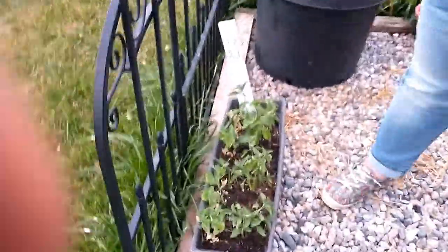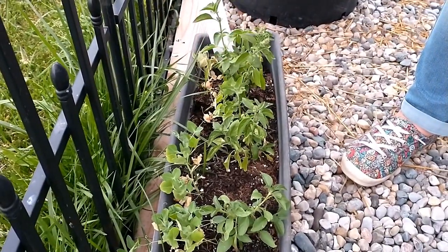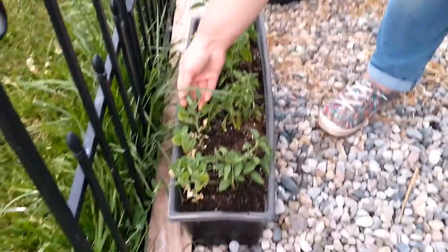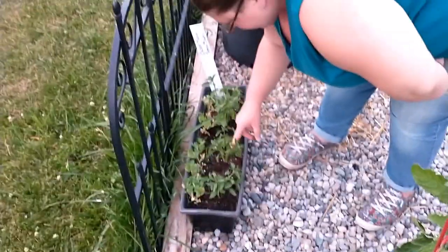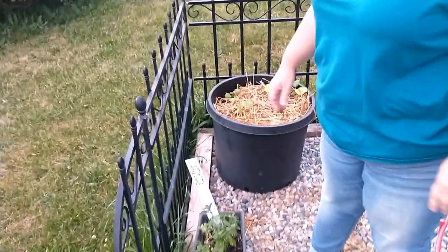My peas and lemon basil. The lemon basil's doing good, but it is bolting, and these peas, they just never grew. They never did anything. I'm pinching the blossoms off of these things regularly because it just wants to bolt. It's getting too hot too quickly.